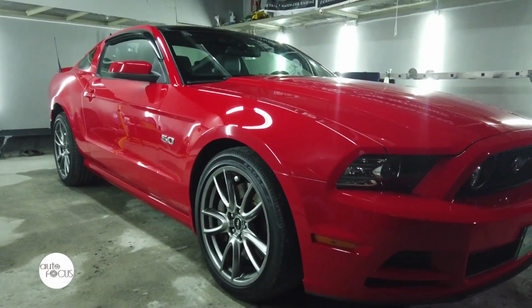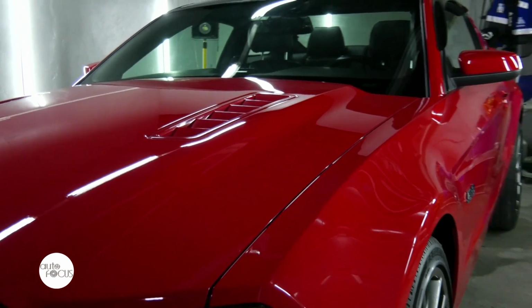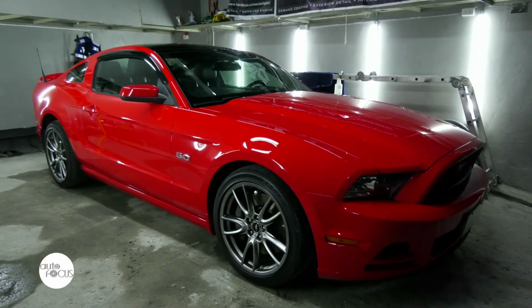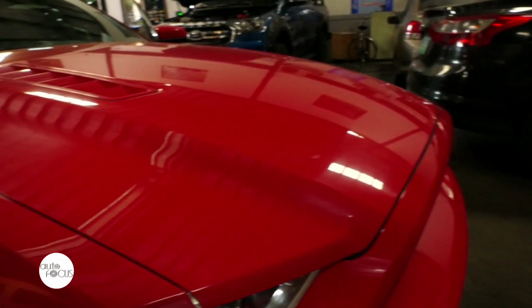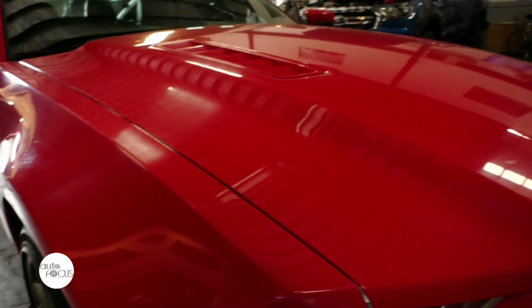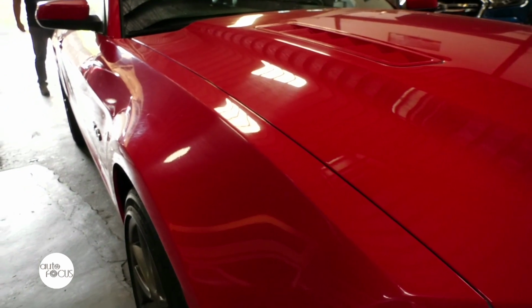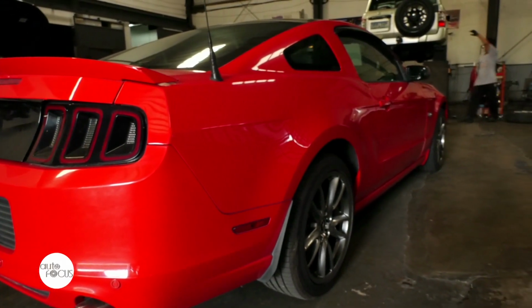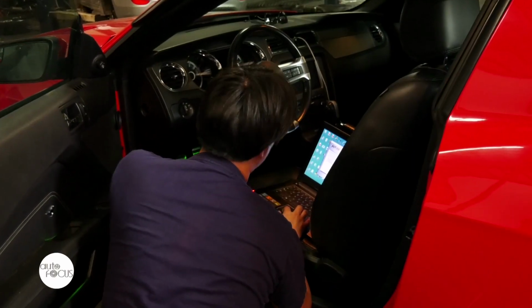At 350 horses, the only thing that's been done so far is a K&N intake that we installed 5 years ago, back in 2015. And now it's already 2020, and the owner has come into some money, so it's about time that we did a full exhaust, and we're gonna do ECU tuning on this Mustang also.